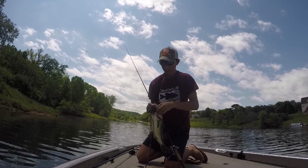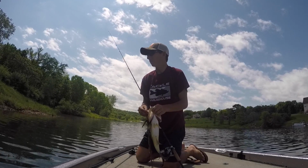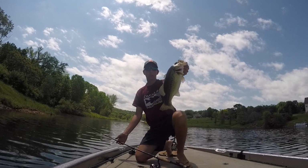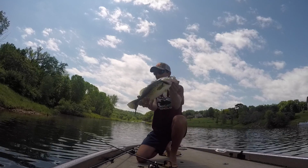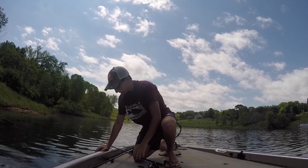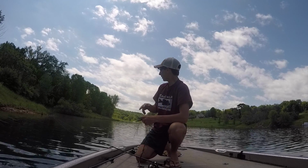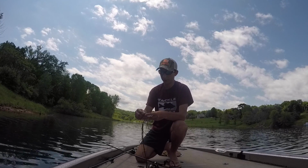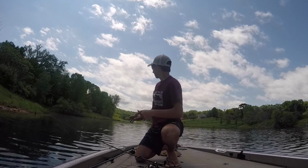Awesome fish right there, but that was just an accident fish. So now, since I've got one in this little culvert, still a sweet fish. But I'm trying to film all this off of GoPro, so hopefully this will work. As I was continuing to talk before that fish interrupted me, this is a little spawning area right here.